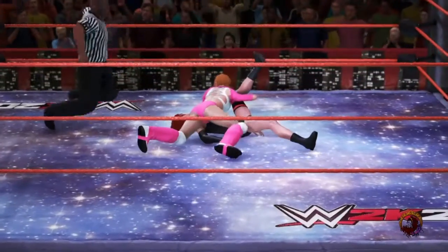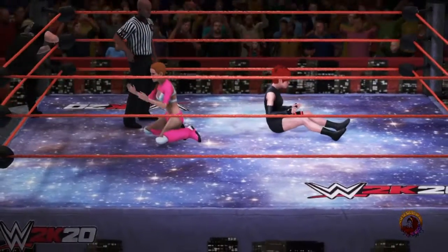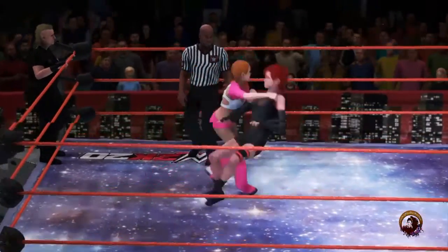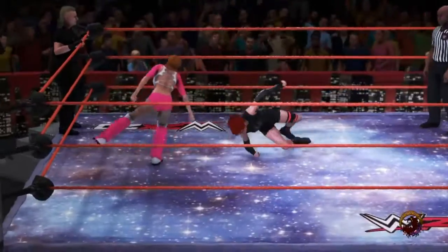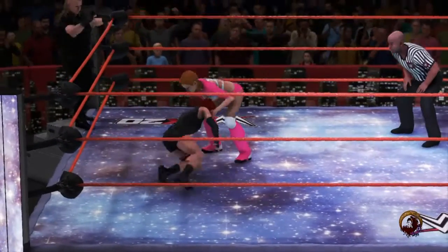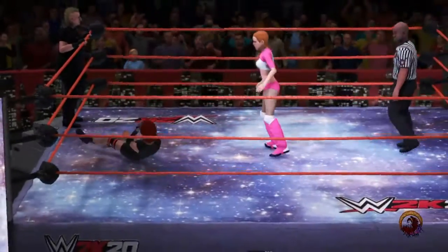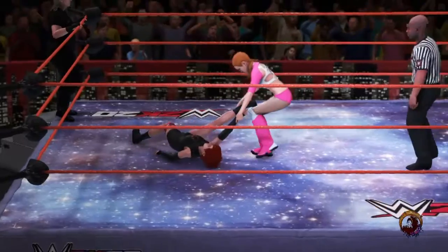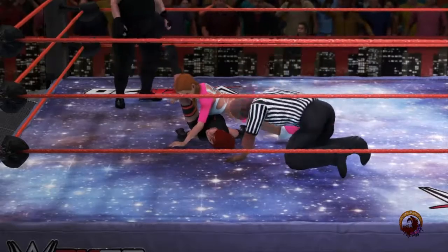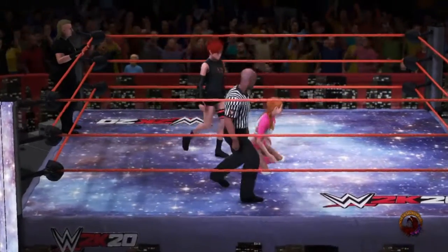She's got the shoulders down. Near fall after near fall in this matchup here. So resilient. Oh, look at this. Super kick. Nope. Gets the shoulder up. Wow. What's it going to take? Somehow she's still in this matchup. It's unbelievable.